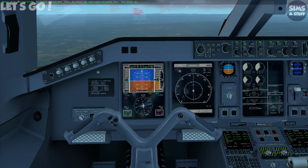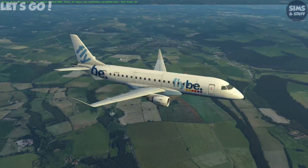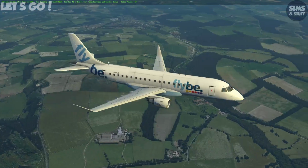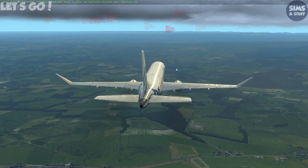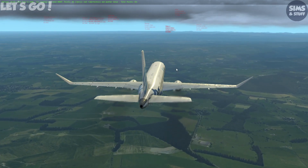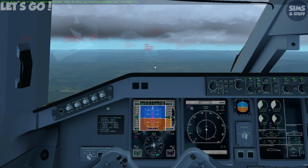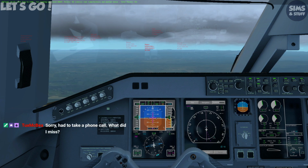Right, so I'm determined to get this thing down at Newcastle. It does mean, however, that at the moment we're flying away from Newcastle. Newcastle's back there. Well, there's the plane that's on the runway at Newcastle. So we are flying this way to then turn around and follow the approach. Nothing, Tux. Just me saying I need to work out then how to do that in SimBrief. And I'm now flying away from Newcastle for 30 miles.